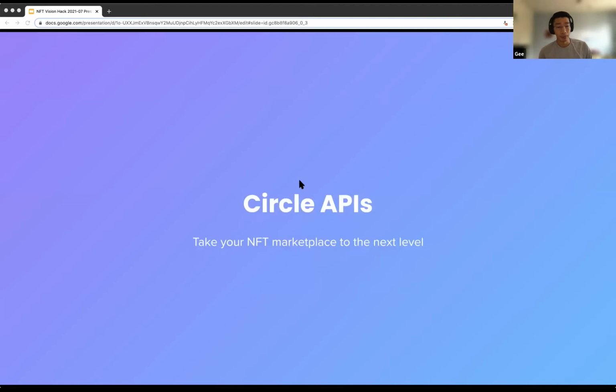So I'm going to go through a few sample flows, but before that, I think it's helpful just to introduce our APIs at a high level, talk about the different objects that are involved, and explain why I think these types of payment solutions that we have fit really naturally into your NFT products.